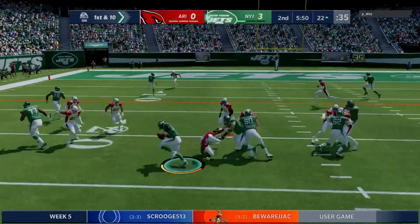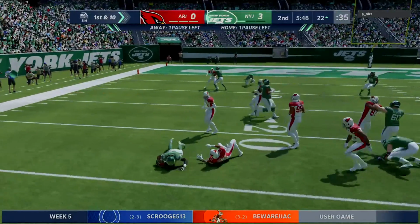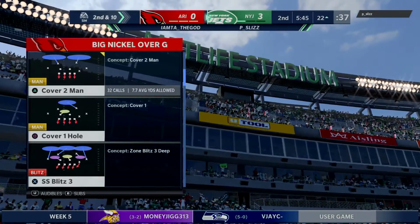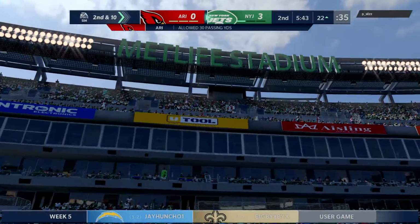Now a 1st down carry by Bell. And they're going to stop him right at the line of scrimmage. Just no cutback lane to be found whatsoever. 2nd and 10.